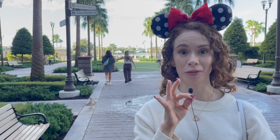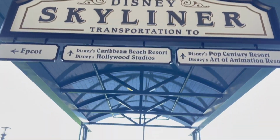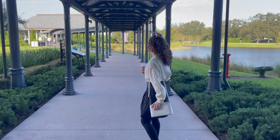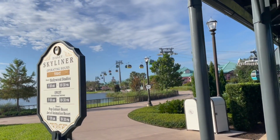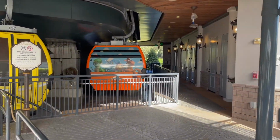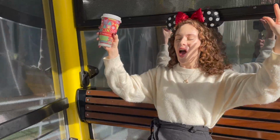You can get to Topolino's Terrace by taking a Disney bus, driving, or taking the Disney Skyliner, because this is one of the resorts that is connected to the Disney Skyliner. What's also fantastic about that, especially if you get an earlier breakfast at Topolino's, is that you can then be one of the first people into Epcot or Hollywood Studios by jumping on over to the Skyliner.